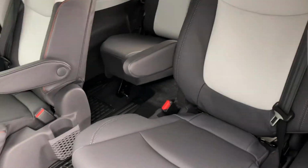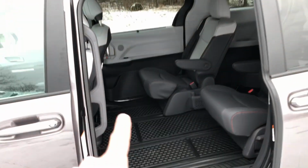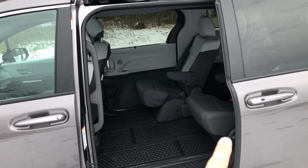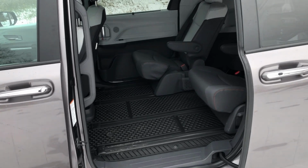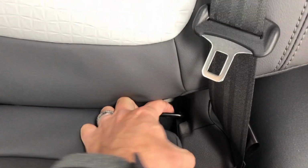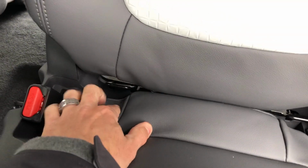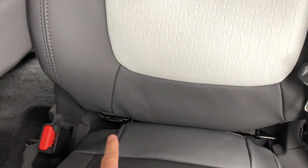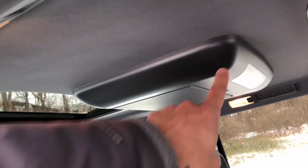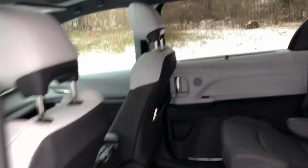What's important for families? Okay, so this is still one of the widest openings in the segment. It's a little bit not as wide as the previous van, but we're talking a few millimeters. Is the fact that, look at this, for your baby seats, look how easy the anchors are to access. They're not covered, they're not hidden, beautifully easy and accessible. Look, there's tons of room back here. This one actually has the rear entertainment system, which is like an 11-inch screen.